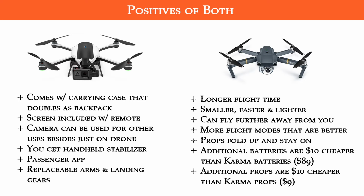It also has the GoPro camera 5 or the Session that you can take off and use for other things. I mean, I use my GoPro for all kinds of stuff, and it's just nice to have that option to take the camera off and utilize it for something else. You get the handheld stabilizer. Again, it's just an all-in-one solution that they're going for here, and I really commend them on what they're doing and not trying to sell it all separately.